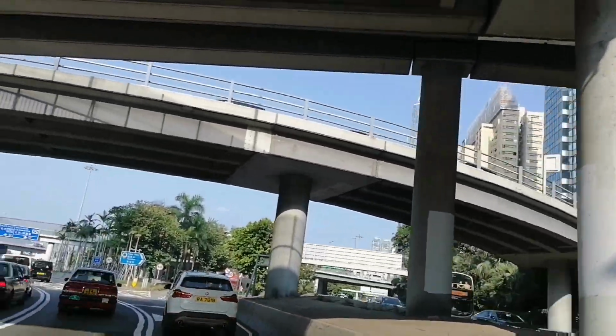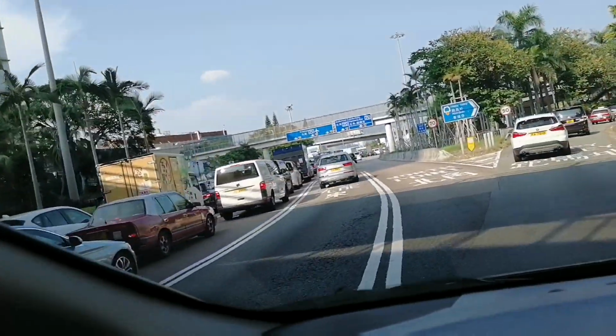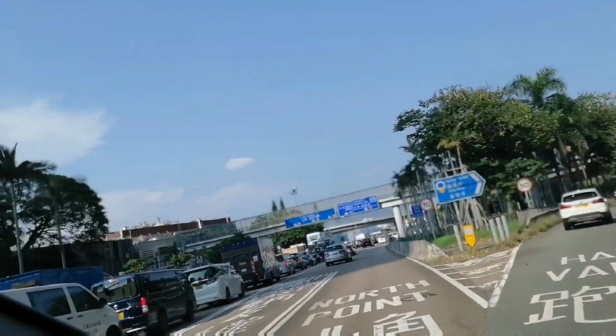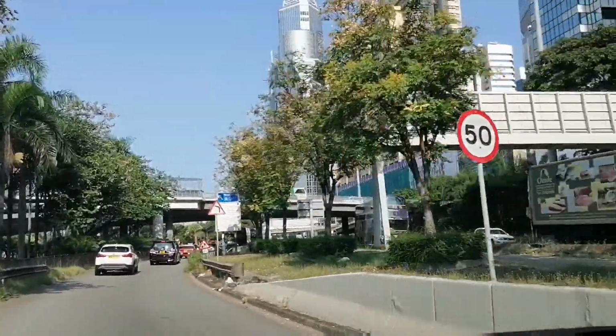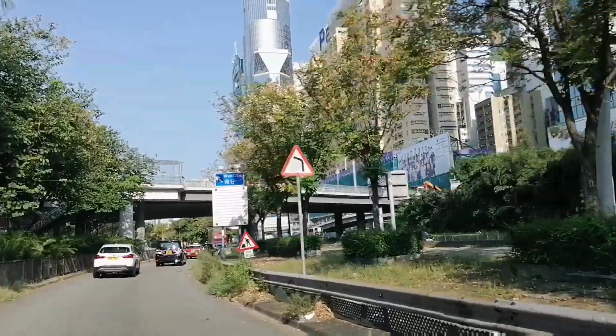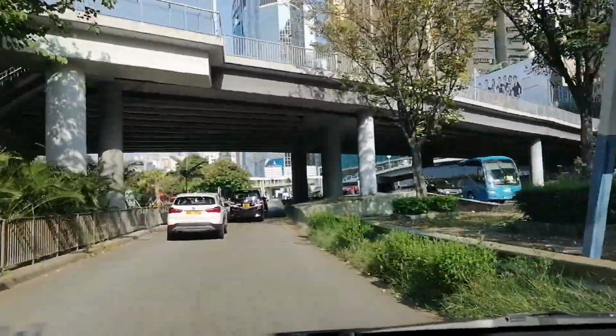On the left side, it's very congested traffic because of cars going inside the tunnel. Going to the left, to the right-hand side. In our way to going to Happy Valley. So Happy Valley, guys.